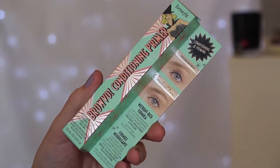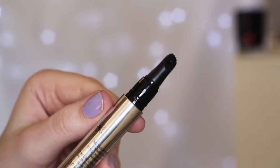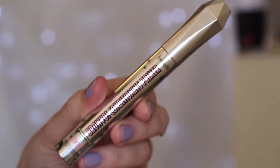My little booklet also says this contains keratin and soy proteins known to help brows look thicker, healthier and fuller, and it's a clear gel, so it suits all brows, whether you're blonde or black eyebrow hairs, it doesn't matter. So this product is going to retail for $49.